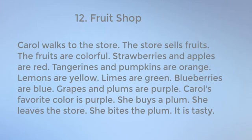Carol's favorite color is purple. She buys a plum. She leaves the store. She bites the plum. It is tasty.